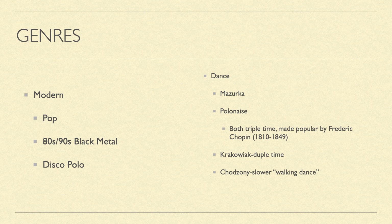Okay, and some traditional dances are the mazurka and polonaise, both in triple time and both made popular by Frédéric Chopin, who is a famous Polish composer from the 19th century. I'll try to play the polonaise.